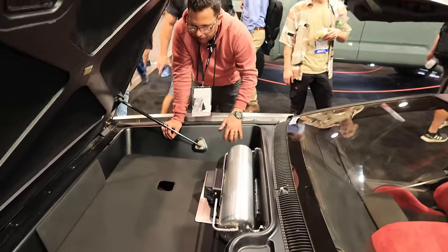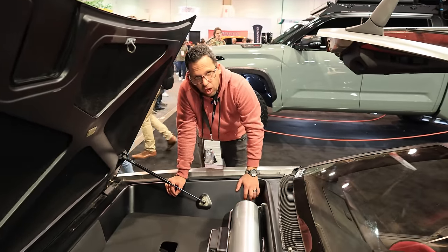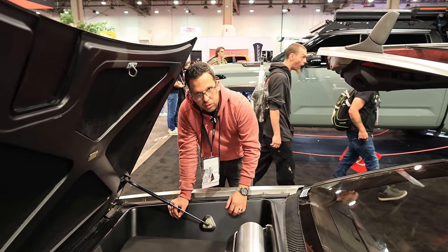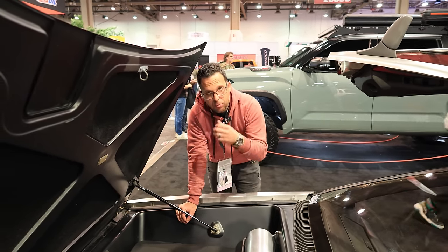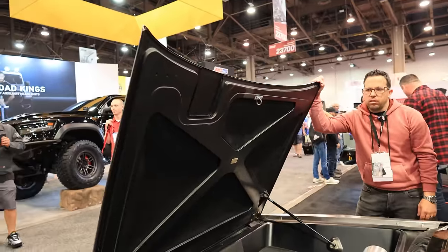We redid all of this finish and kind of changed the color of it. Original DeLoreans are kind of glossy, and the orange peel on the paint is really bad because they were rushing the cars back in the day. Yeah, so it's kind of a give and take trying to modernize everything.